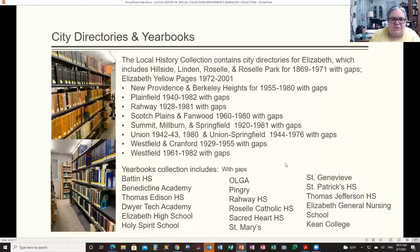We also do carry yearbook collections, also with gaps for certain dates. And as you can see, we have Battin High School, Benedictine Academy, Thomas Edison High School, Dwyer Tech Academy, Elizabeth High School, Holy Spirit School, OLGA, which is Our Lady of Guadalupe Academy, Pingry, Rahway High School. I think we have like about 2 or 3 editions. Roselle Catholic High School, same thing. We have about 2 or 3 copies that were donated to the library. Sacred Heart High School, St. Mary's of the Assumption.